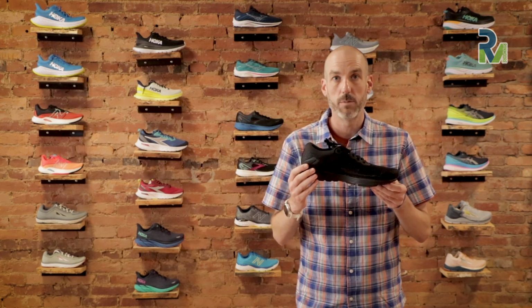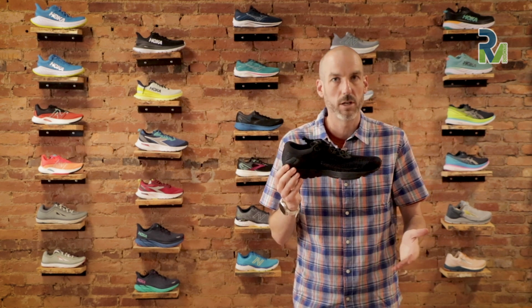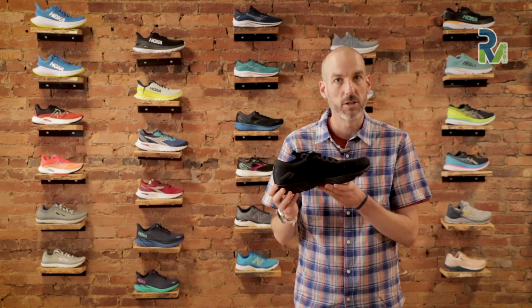This comes in at $130, so it is $10 more than your Fusion, but you're going to get much more out of the Catalyst if you're looking for a shoe to do a couple different sports and not just wear casually, something that you can run, lift, gym, all that stuff. So that's a fun, nice update from Newton.